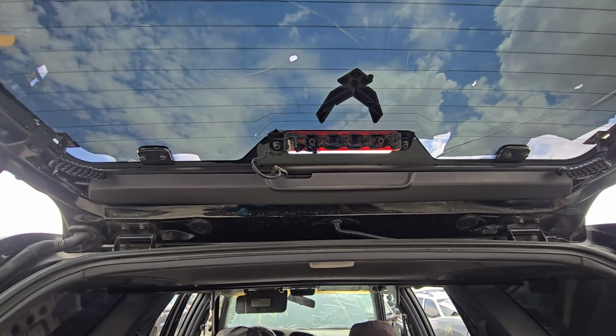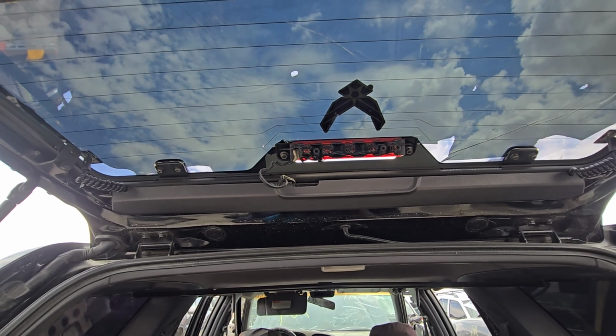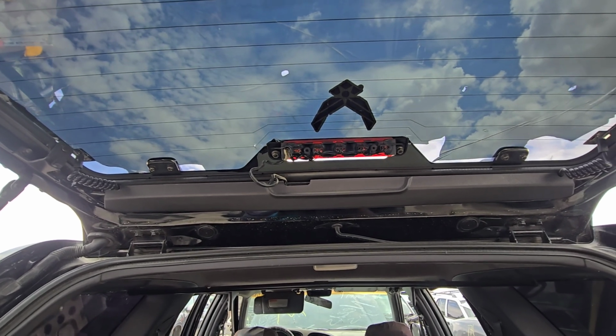for the previous owner of this R50, if you're watching, could you please tell us why you did this? I'm just curious. I'd like to know.